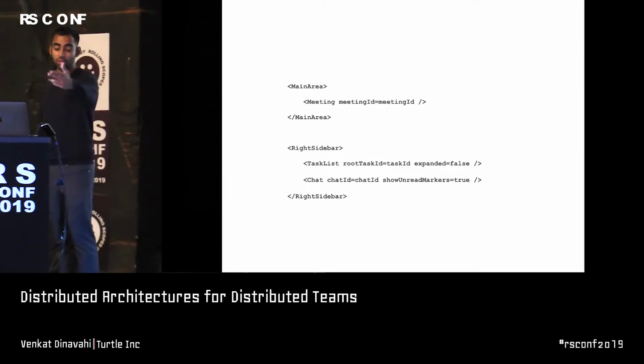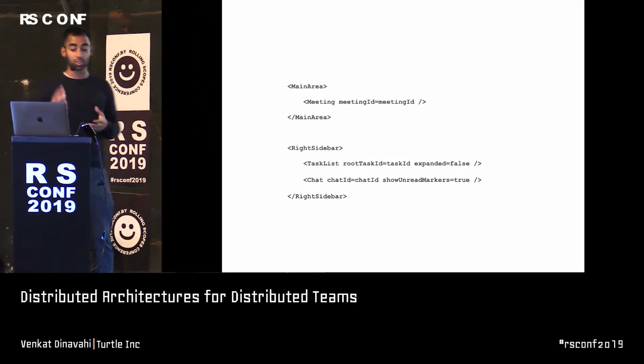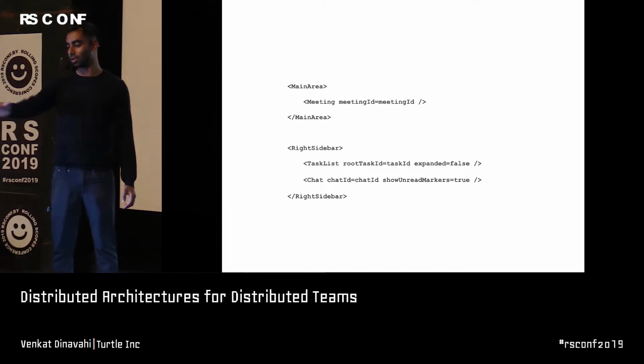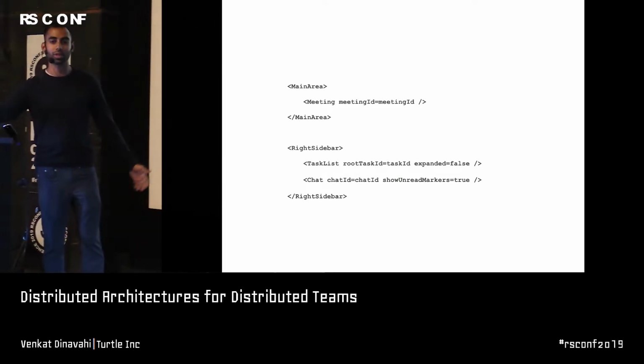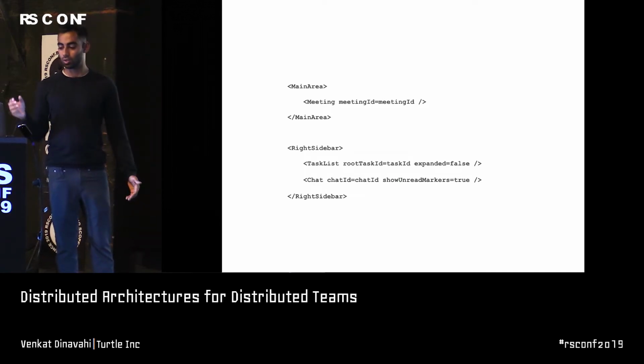So you can treat each app as a component, and it would be composed just like you would with any other one, right? And just to clarify here, if you're looking at this thinking, well, isn't this just a React app? Yes, it is, but this isn't enough.